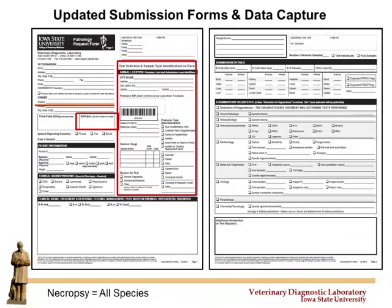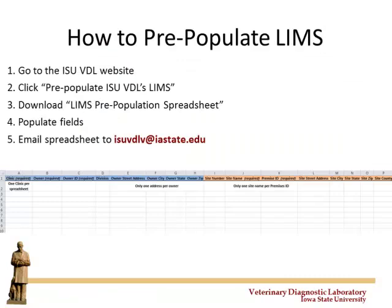And then did the same thing for the path form, same idea. And this is really a key part I mentioned earlier, this pre-population. This is where we've just started to reach out now to some of our larger clients to say, let's get this done. We'll send you a spreadsheet. You send us all your sites back. We'll upload it into our LIMS system.